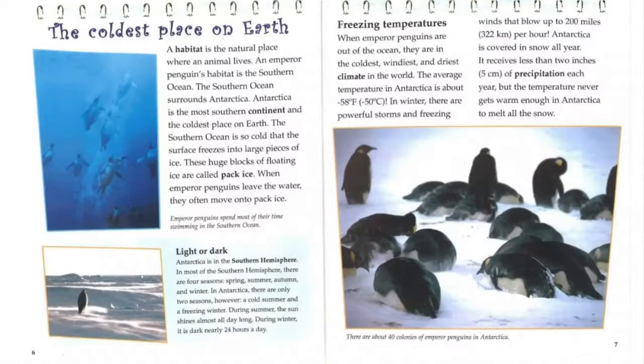Coldest place on Earth. A habitat is the natural place where an animal lives. An emperor penguin's habitat is the Southern Ocean. The Southern Ocean surrounds Antarctica. Antarctica is the most southern continent and the coldest place on Earth.